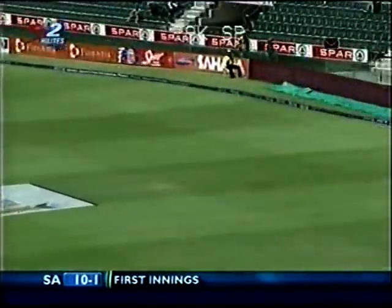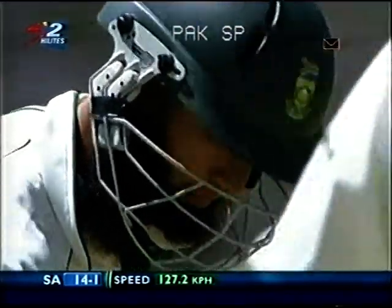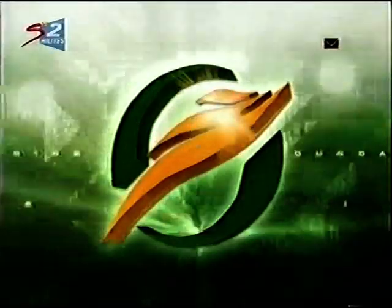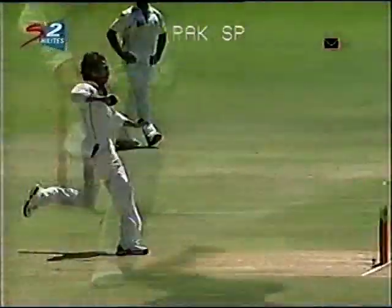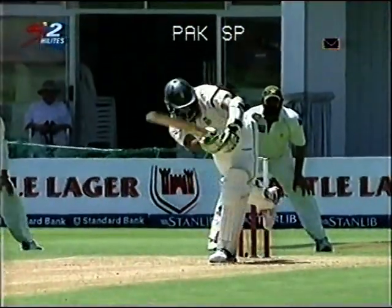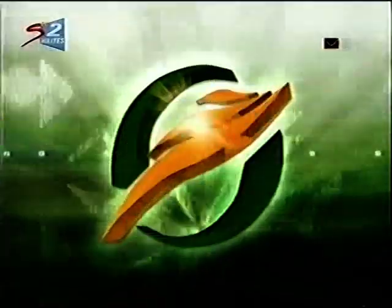Oh, nicely struck. He's off the mark with a delightful boundary. That's a neat strike. That'll give him a lot of confidence. What a way to begin your account. Delectable shot. Really was a very good shot, even though it was pitched on that leg stump area, but it had to be put away. And boy, did he put it away. First boundary of the morning for South Africa, and very, very much Hashim Amla's area.